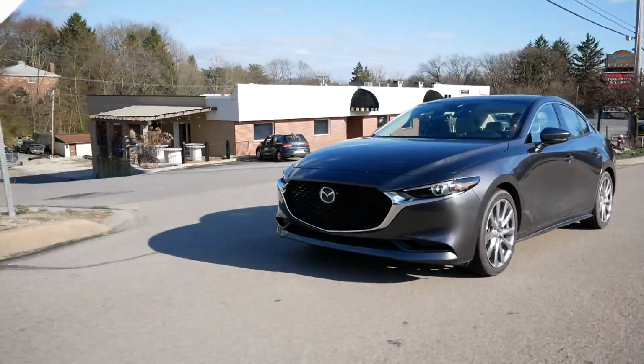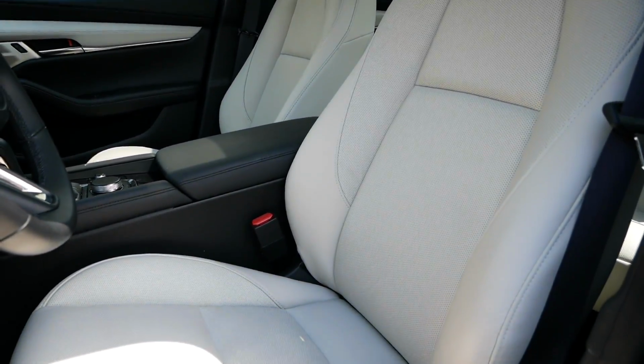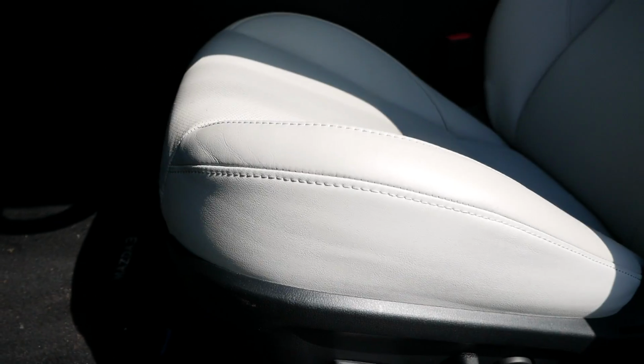But yeah, first thing, sitting down in these seats, they're super comfortable here in the premium trim. They're actual leather. If you go for the lower trims, they're leatherette, and the base trim you get cloth. The bolstering is pretty nice. Yeah, they're pretty sporty seats while still being comfortable, so they don't feel overkill as far as sportiness.